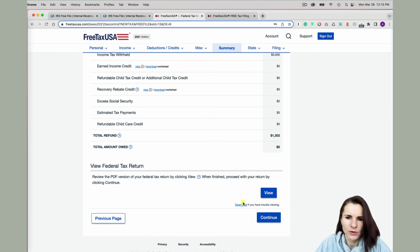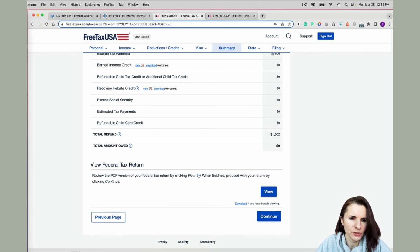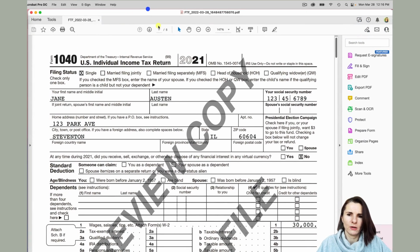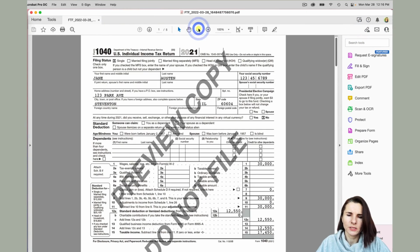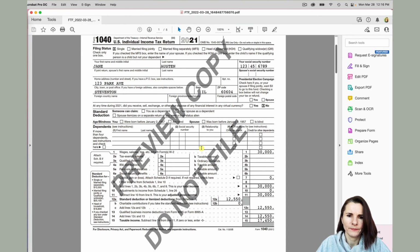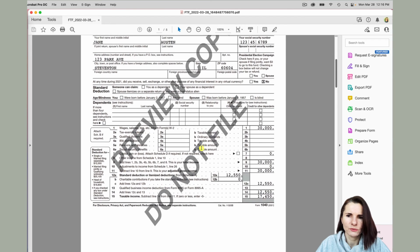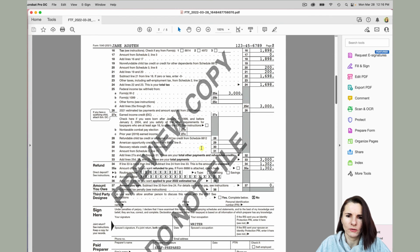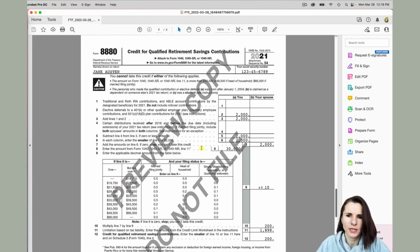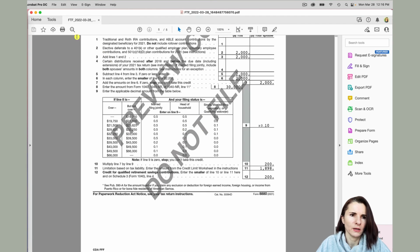And then it's saying, okay, download if you have trouble viewing. So let's just open this and see how. Okay, it showed on my other screen. Let me bring it over. So basically it has a watermark, but this is really great. You see it's showing us a pre-filled copy just to see overall what you filled out. So this is really great, and it has the other forms as well.